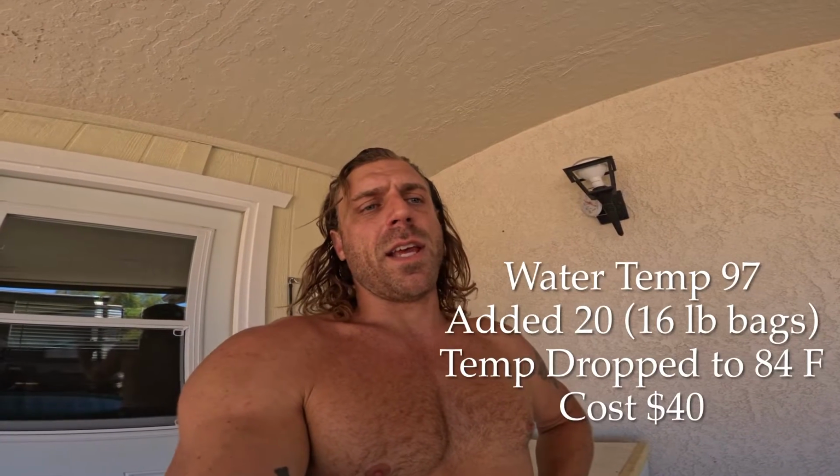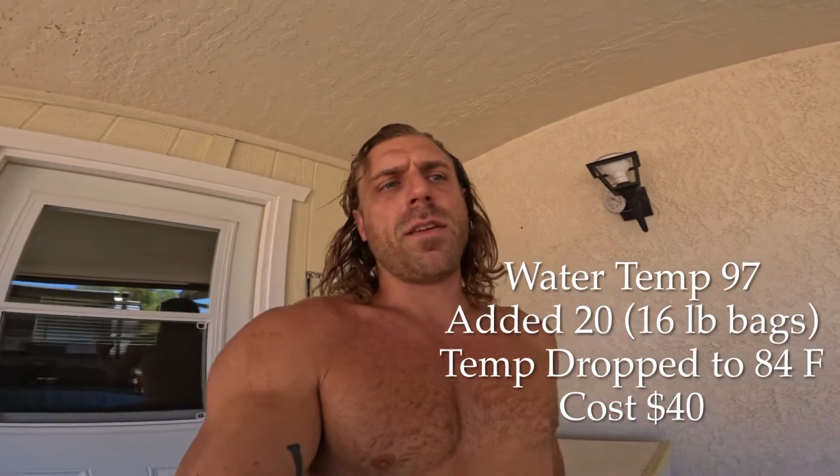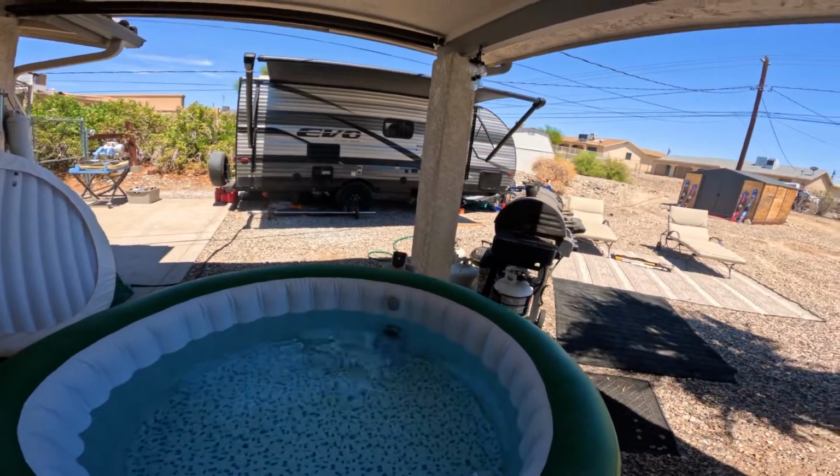Put 20 in there, just ice, and the thing melted really fast. Water was 97 because I had the lid on it. So if I leave the lid off, then it stays a wee bit cooler at 91. We'll see how much it changes the temp just from these 3 buckets. And maybe I'll throw an extra bag of ice in there. I don't know. We'll see what it goes down to.